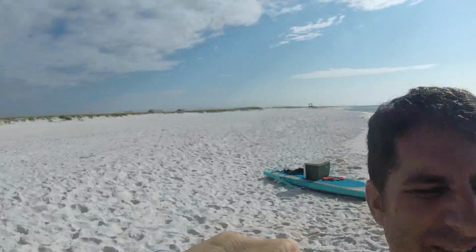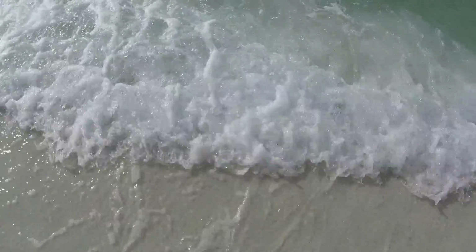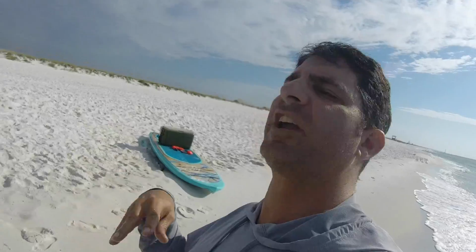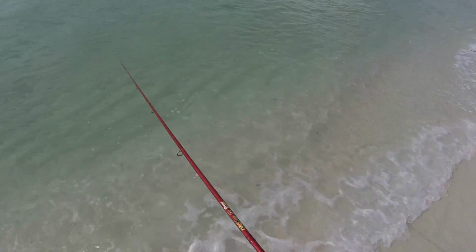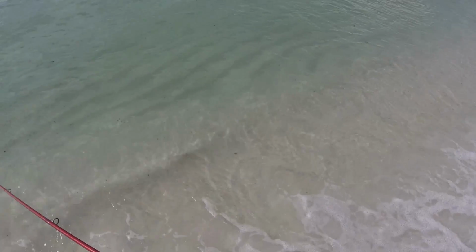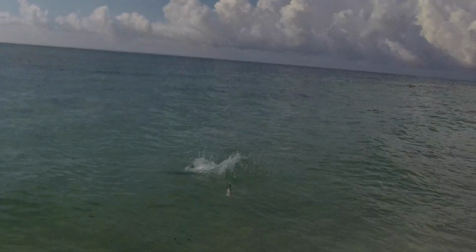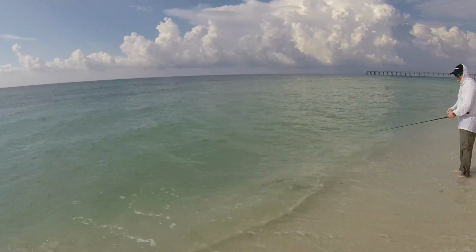There's a bunch of them out here. He's fine. They get disoriented when you flip them upside down. I'm gonna get these sharks all worked up. Watch. He's coming up. He's mine. You got it! No, black tip. Jump right out of that water.